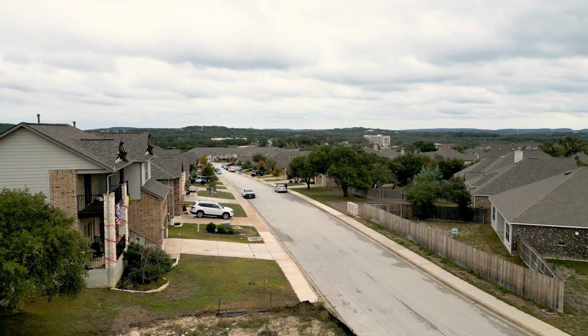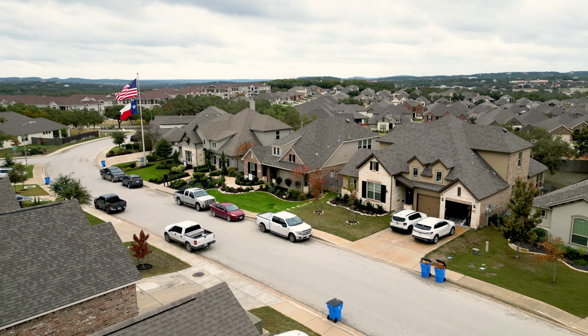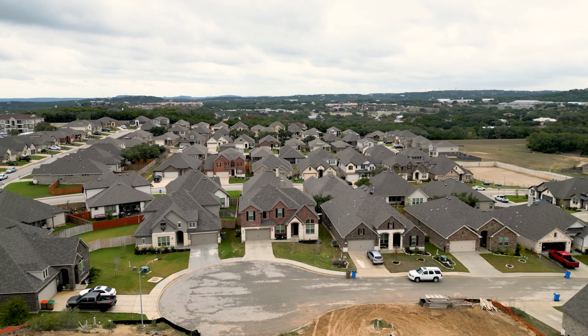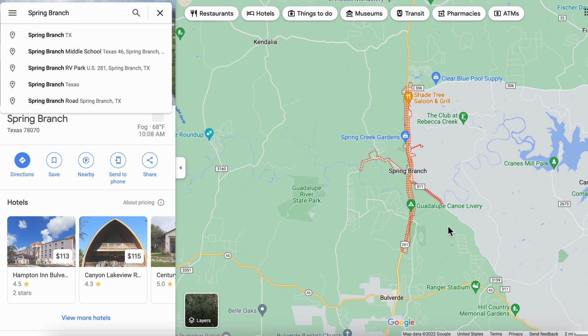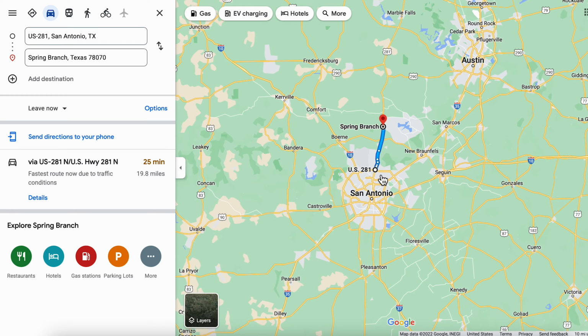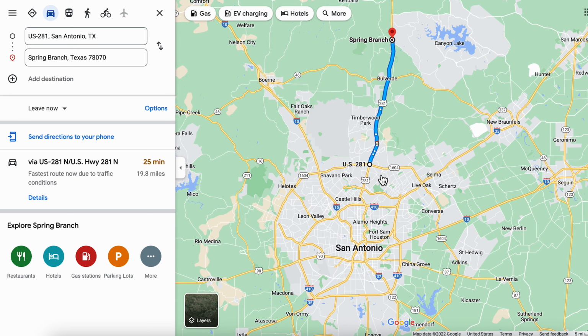Let's roll. We're here in the Singing Hill Subdivision by Ashton Woods. This is one of the coolest communities because of the price and the location. So location, you're in Spring Branch, Texas, which is a suburb of San Antonio, and you're really a straight shot about 20 minutes from San Antonio, and you have a lot of acreages in the beautiful hill country.